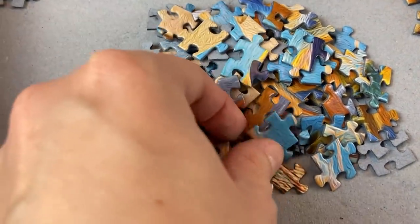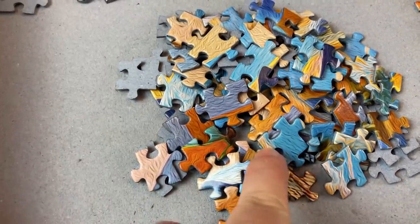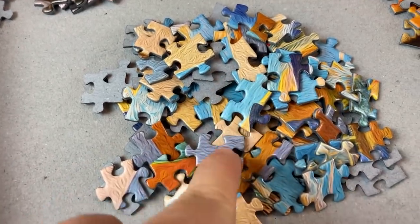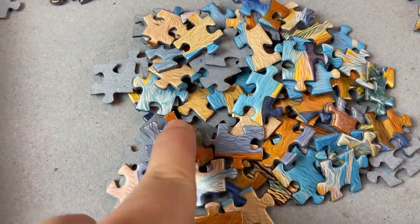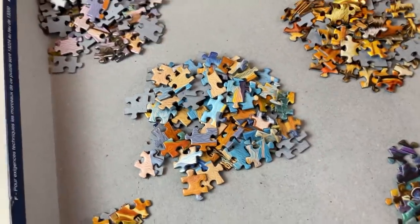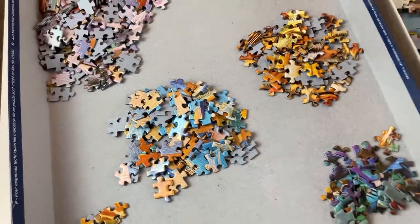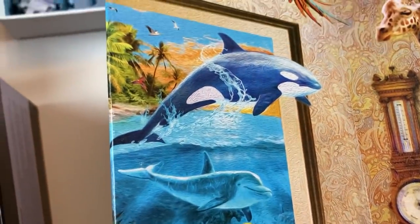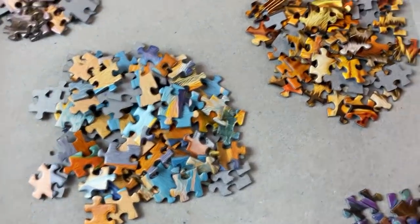These are ones I could find with sort of blue and this kind of yellowy white colour, both of them together on the piece, and some of them were blue and kind of orange. So I suspect they will be maybe this area behind this killer whale that's jumping out of the water. So that's that pile there.